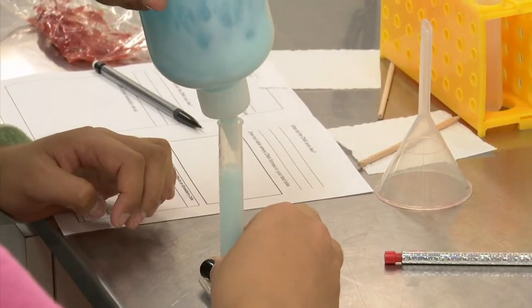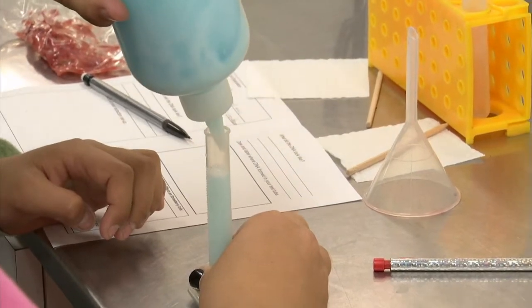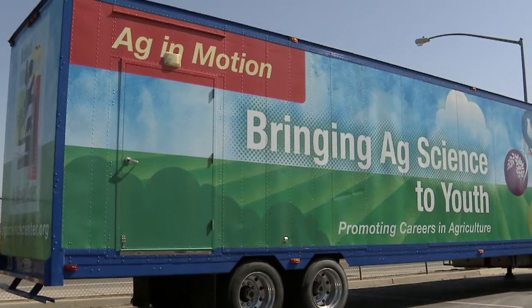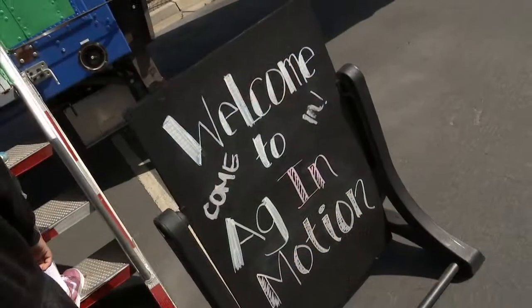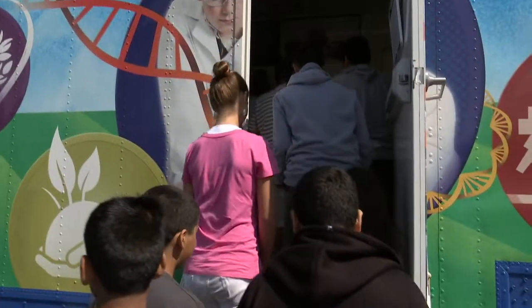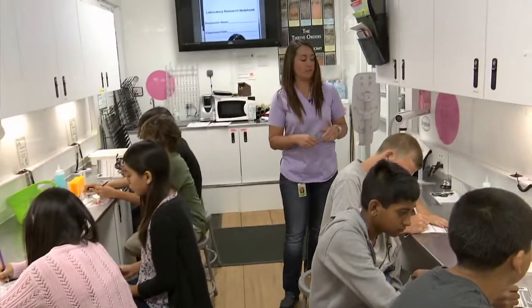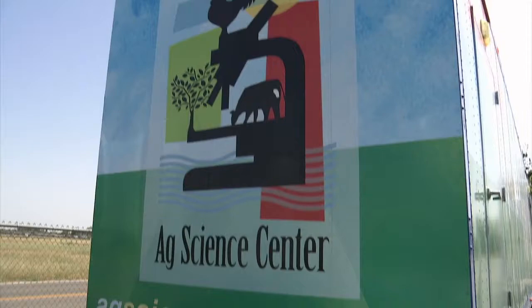But the science work here isn't being done in the classroom. It's being carried out in a specialized mobile laboratory. You waiting for your partner? The 53-foot mobile lab is an outreach project of the National Ag Science Center.